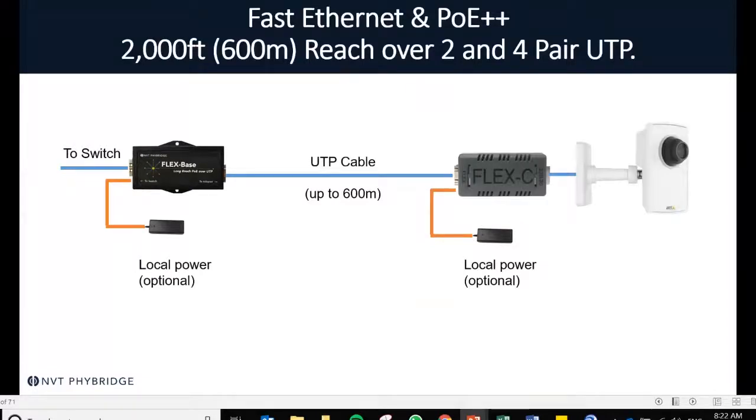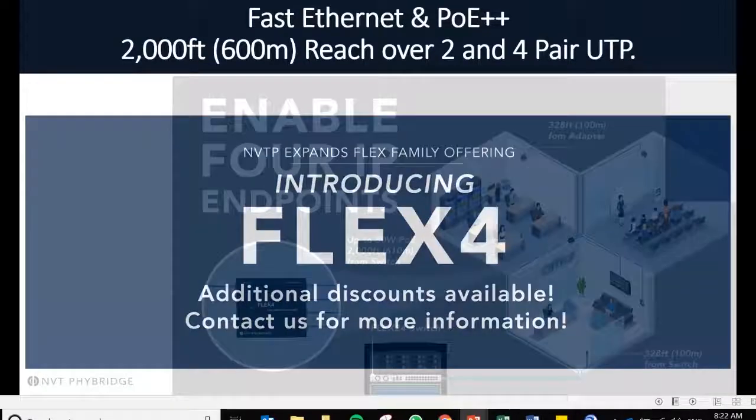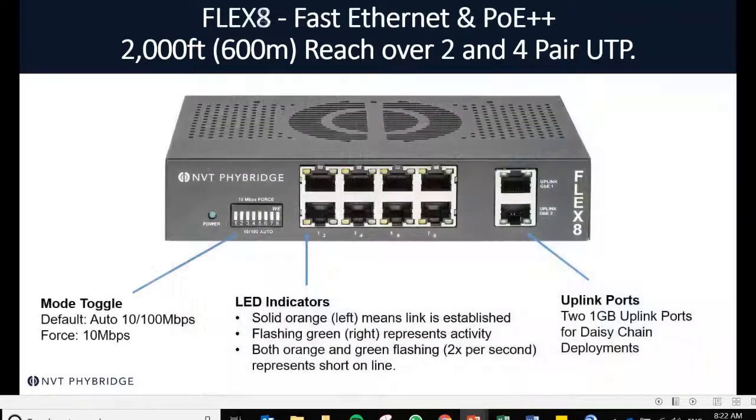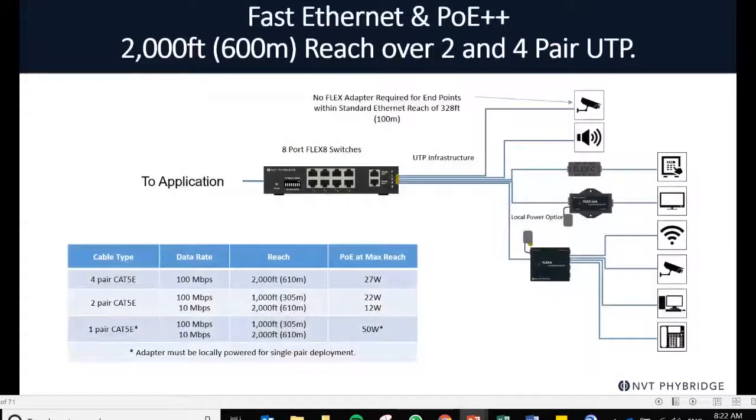Okay, and again, exactly the same. The Flex 4 is a unit that allows you to send 4 devices using only one cable. And last, the Flex 8 is the same version, but it's an unmanaged switch.